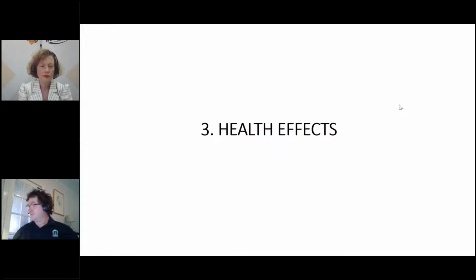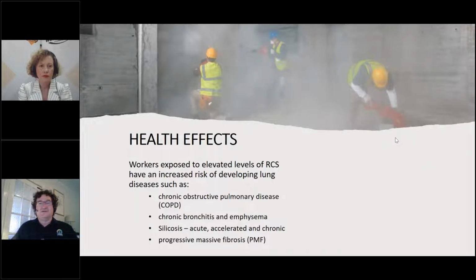So health effects. Exposure to silica has a couple of surprising effects, and it's not only inhaled specifically for your lungs. We have a picture in there of some people working in an industrial environment. It's a manufactured scene, obviously, and we're looking at people doing chasing or cutting of concrete. Workers exposed to elevated levels of RCS, remember that's respirable crystalline silica, have an increased risk of developing lung diseases like chronic obstructive pulmonary disease, or COPD, chronic bronchitis and emphysema, silicosis of the 3 forms that we'll cover in a second, and progressive massive fibrosis. So there's a few things in through there.